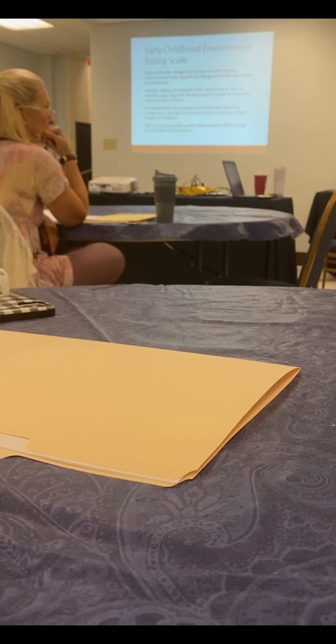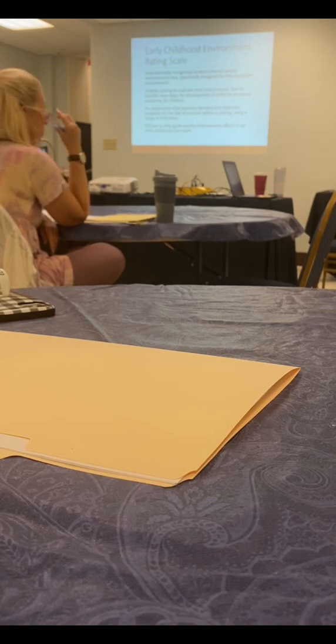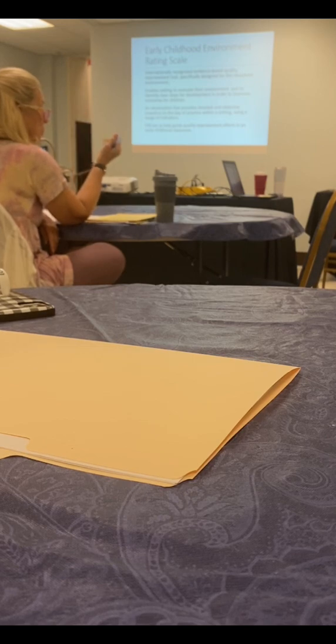Everybody is included. They don't just say, if you have head teachers and assistant teachers, or a floater has to come in one day, it's everybody who's in there. Whatever those interactions are, it's getting recorded that day. So just because that's not your classroom, if you're in there, then you're getting evaluated, okay?